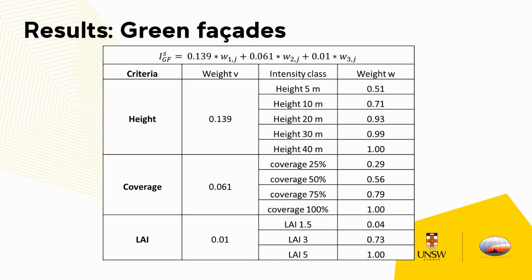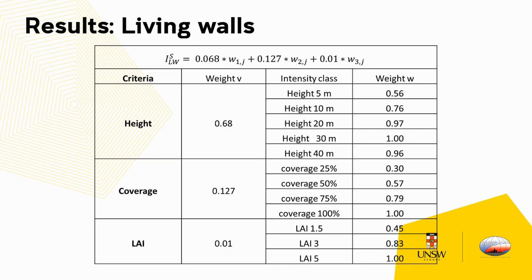So we have also for green facade that the highest weight is related to the building height, and that the highest weight related to the intensity class is related to a height that goes from 20 to 40 meters. And finally, for living walls, also in this case, the highest weight relates to the building height, and the highest weight related to the intensity class can be found at the height of 30 meters. So these indexes, this mathematical expression, can easily provide a mitigation potential of plants if you substitute the mean building height of the buildings, the coverage and the leaf area index.